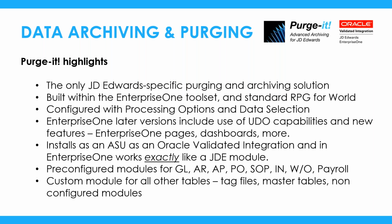So it's got processing options. It's got data selection. Later versions of it include things like the UDO capabilities that you see now: Enterprise One pages for access, dashboards, Cafe One, all that sort of stuff. Not only is it in Enterprise One, but as the releases come out, it makes more use of the new capabilities that are there. Like I mentioned, it's Oracle validated integration, so it's blessed and approved by Oracle. It's got its own system reserved code. It installs as an actual ASU. So from a technical perspective, much like adding in a new module, it's done the same way.